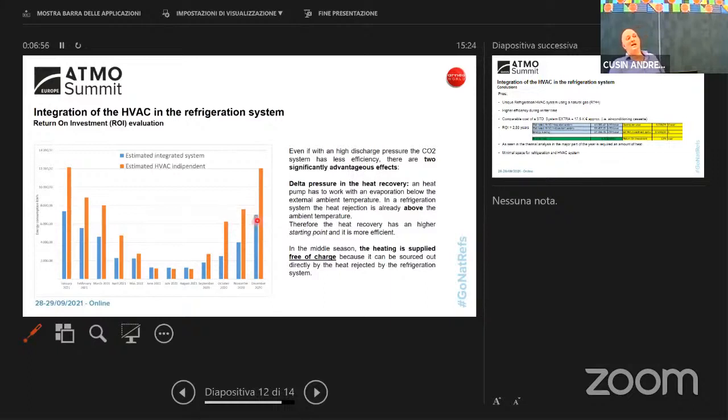This is because the major part of the benefit comes from the fact that if you apply a heat pump between the ambient temperature and a certain temperature, you have to evaporate 5 to 7 degrees below the ambient temperature. But in the integrated system, we are already rejecting the heat several degrees above the ambient temperature. Therefore, we have a smaller pressure drop to compensate and a lower energy consumption.